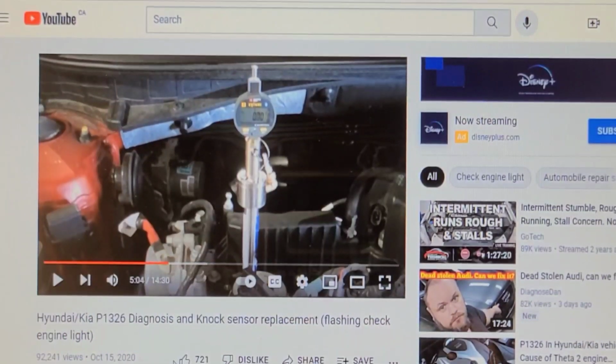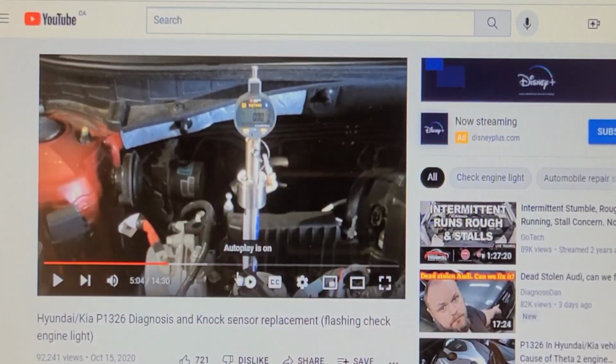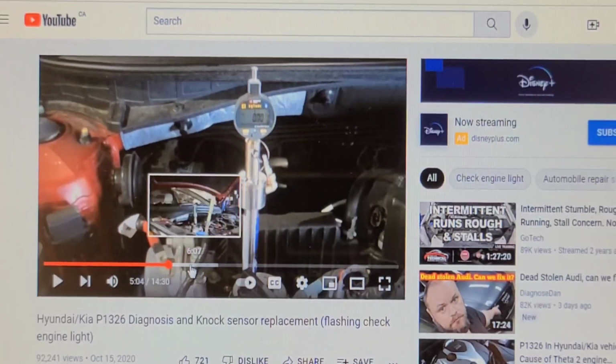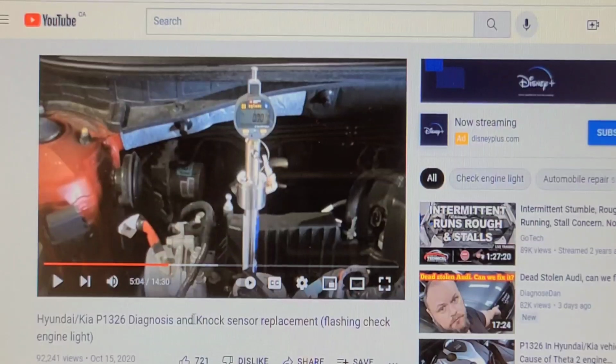So I found a video on YouTube here for Hyundai Kia P1326 diagnosis. And Hyundai Kia has a special tool for checking connecting rod bearing clearances without removing the connecting rod. They put air pressure in the cylinder and vacuum in the cylinder and measure the up and down movement of the piston with this special dial indicator and arrangement that they have. And if the bearing clearance is excessive, they replace the engine. If the bearing clearance is good, they replace the knock sensor and reroute the wiring harness away from the injector harness, from what I can see. But I'm still looking for the actual TSB on this, and I haven't found it yet.